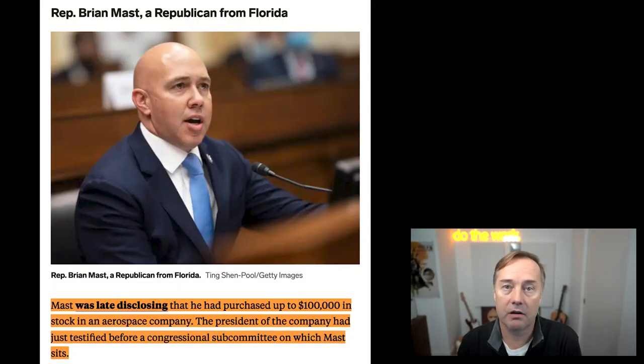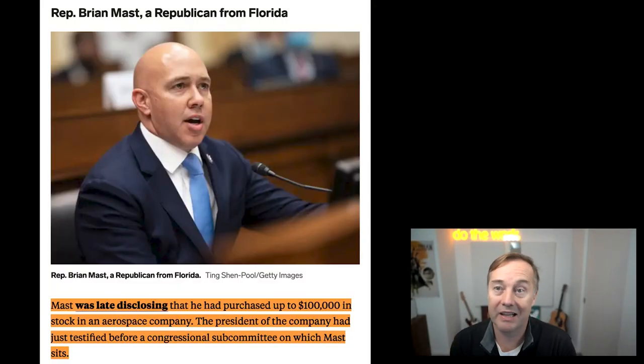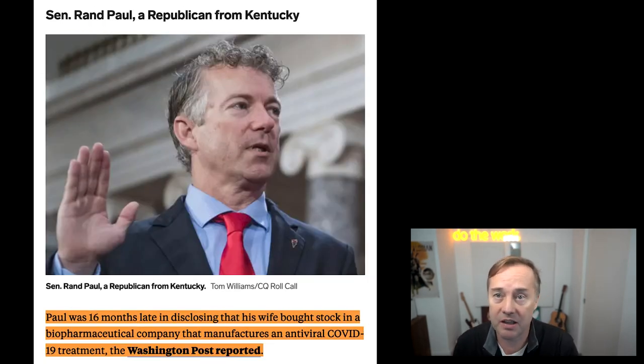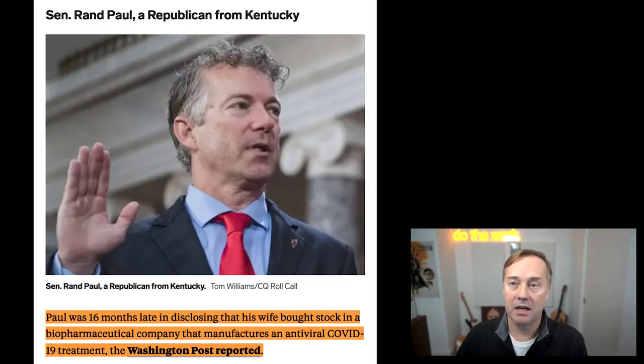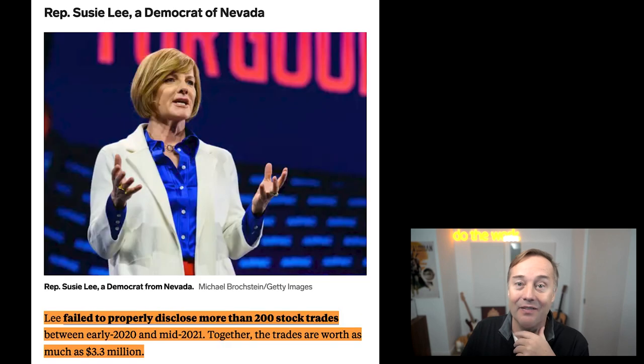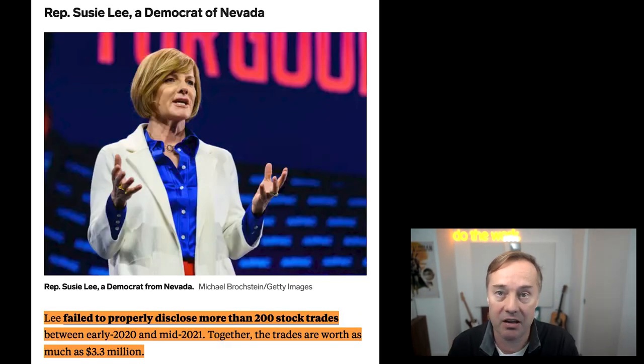Well, here we go. Florida Republican Brian Mast was late in disclosing a purchase of up to $100,000 in stock in an aerospace company which had just testified before a committee. Kentucky Republican Rand Paul was 16 months late disclosing that his wife bought stock in a pharma company that manufactures an antiviral COVID-19 treatment. Nevada Democrat Susie Lee failed to disclose more than 200 trades worth as much as $3 million. I mean, this is bonkers.